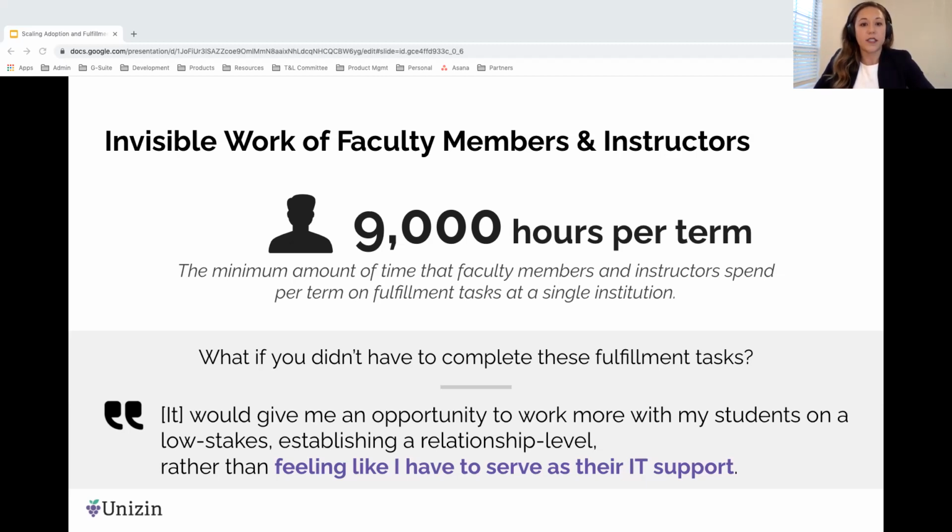When asked how he would otherwise spend this time if he could, our instructor said that it would give him an opportunity to work more with his students on a low stakes, establishing a relationship level, rather than feeling like he has to serve as their IT support. Based on our research over the last 8 months, faculty members and instructors are spending thousands of hours on fulfillment tasks in the weeks around the start of the term, where they would rather spend this time building relationships with their students. So what can be done?